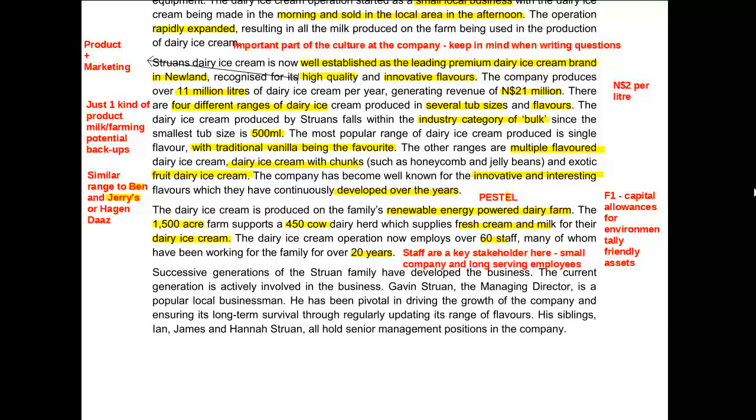And the final paragraph on this page then: successive generations of the Struan family have developed the business. The current generation is actively involved in the business. Gavin Struan, the managing director, okay, so we know who the managing director is, a popular local businessman. He's been pivotal in driving the growth of the company and ensuring its long-term survival through regularly updating its range of flavours. His siblings Ian, James and Hannah all hold senior management positions in the company.